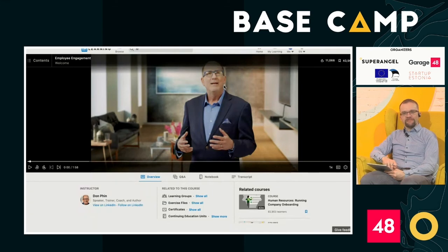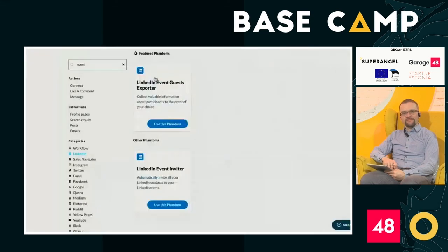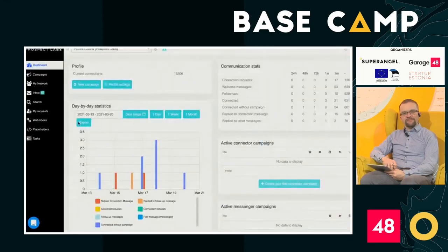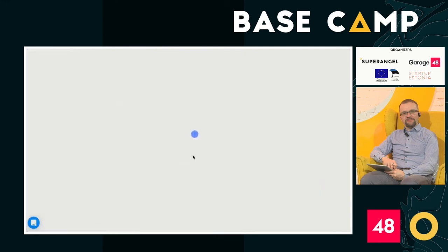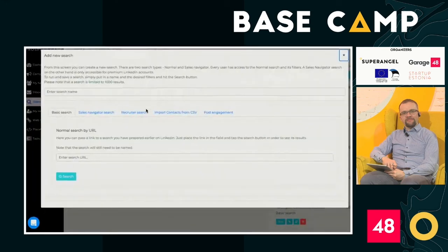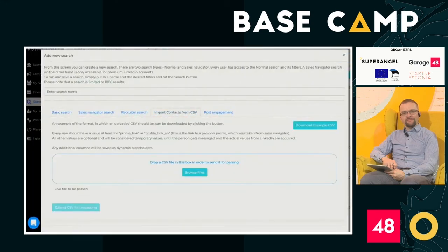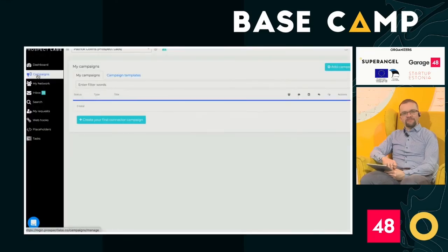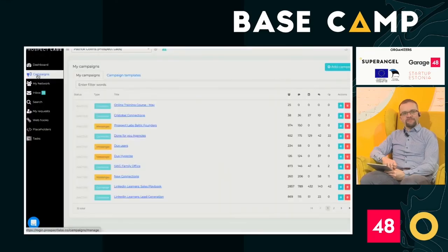And so with this information, once I scrape all this event or from the LinkedIn Learning course, I then use my own software. So this is the Prosper Labs LinkedIn software. And what I do is I click on search and I import all of the people that I've just scraped into here. And then I run a campaign to message them. And the campaign is to connect with them and to automate it.